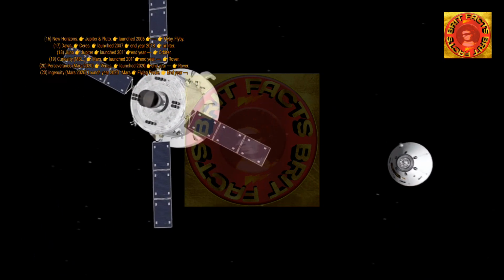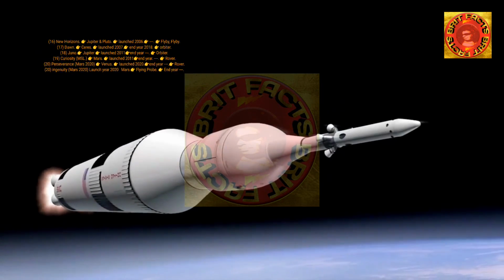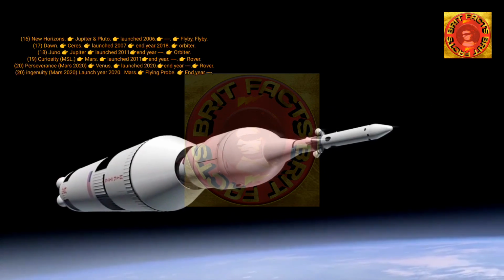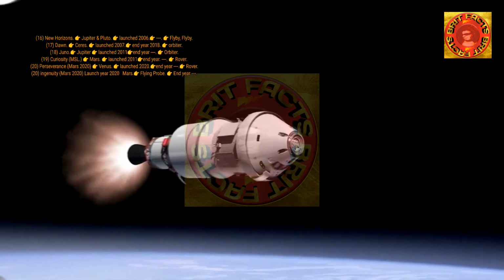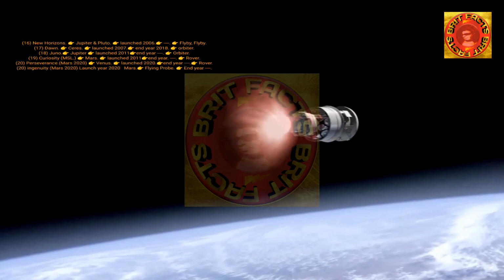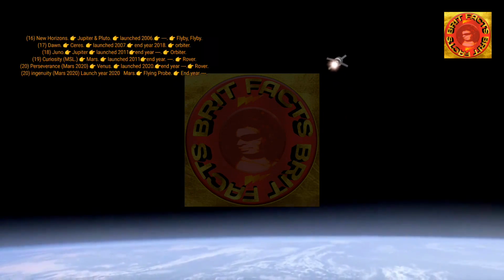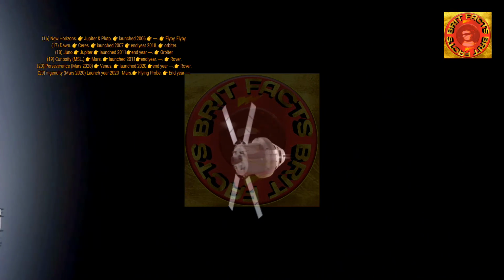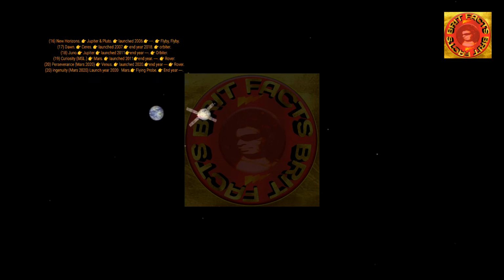New Horizons, launched in 2006, flyby of Jupiter and flyby of Pluto. And Dawn, launched in 2007, orbiter of Ceres, end year 2018. Juno, launched in 2011, orbiter of Jupiter. And Curiosity MSL, launched in 2011, rover on Mars. Perseverance Mars 2020, launched in 2020, a rover. Ingenuity Mars 2020, launched in 2020, a flying probe on Mars.